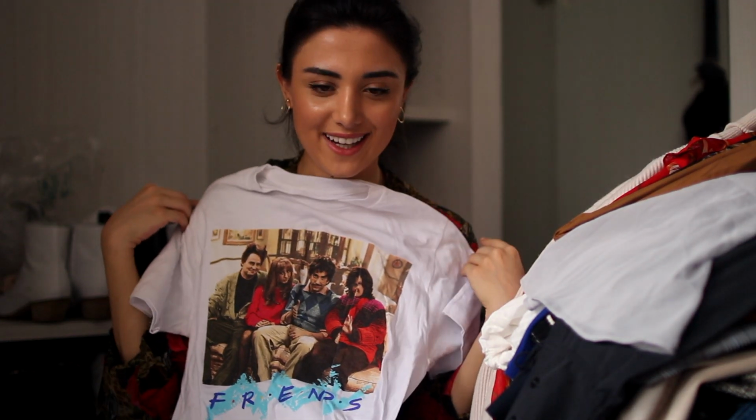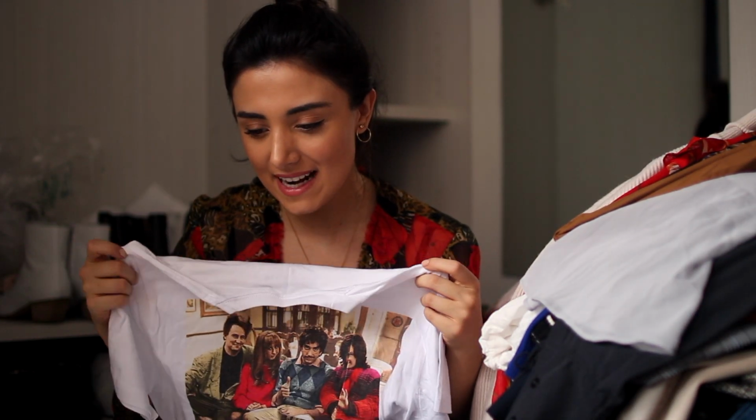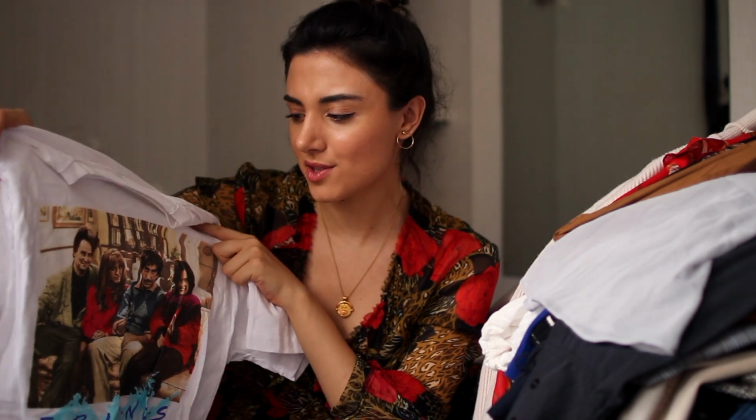This I love. This I wear a lot. It's just so funny. I don't want to get rid of this, but I never wear it. I wore it maybe once over the summer, but I can't get rid of this. It makes me too happy. T-shirts are hard for me.